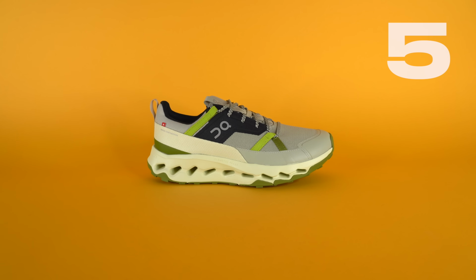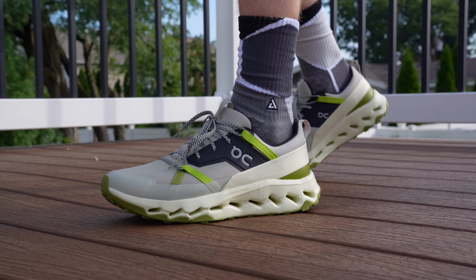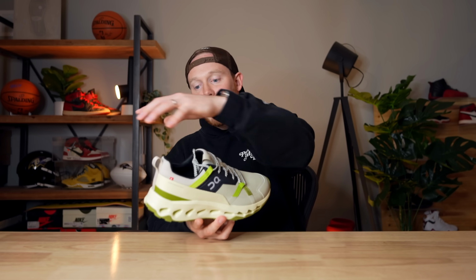Number 5, the On CloudHorizon. The CloudHorizon is a really well cushioned hiking shoe. The shoe comes with a very supportive and well structured upper. It's durable, it's going to protect you against sticks and twigs and rocks and whatever you have kind of bumping into or rubbing against the side of your foot. It's also pretty nicely padded around the entire upper of the shoe.